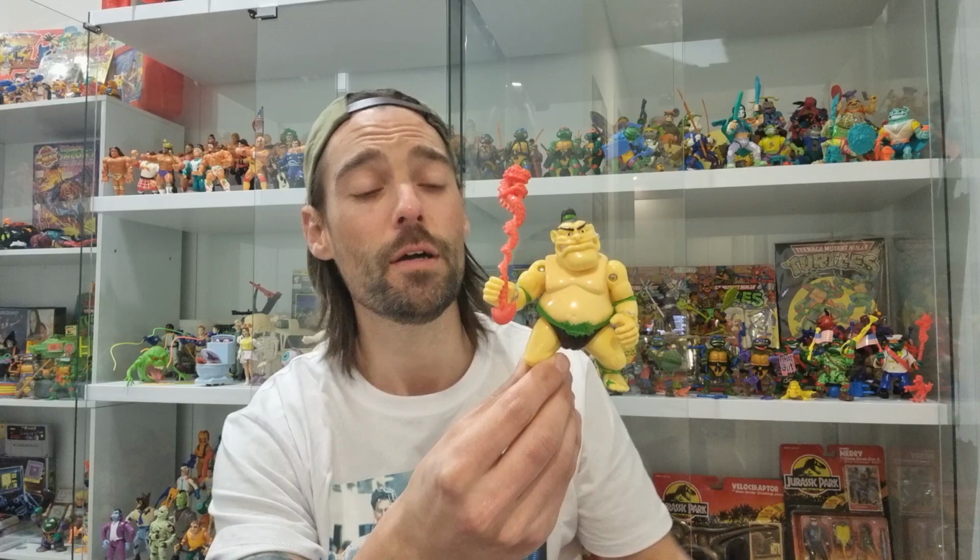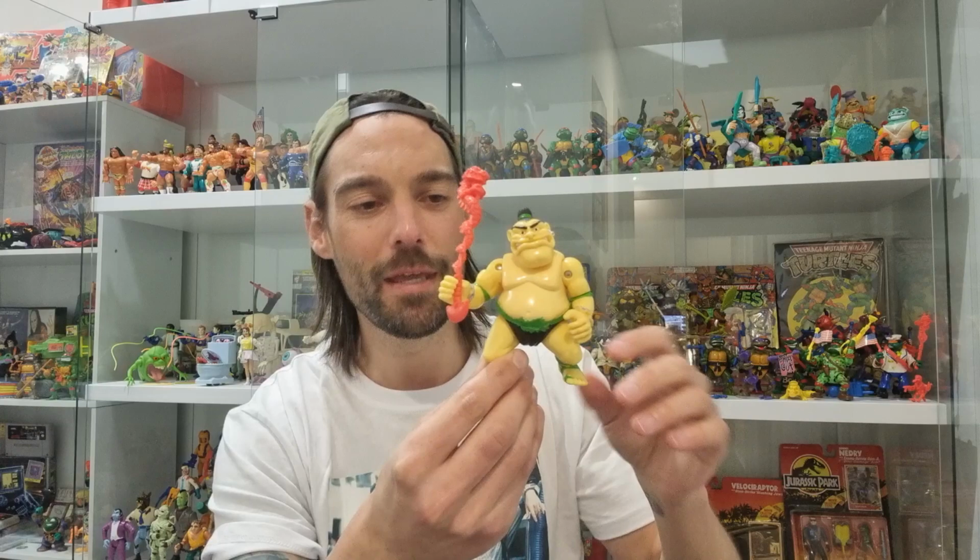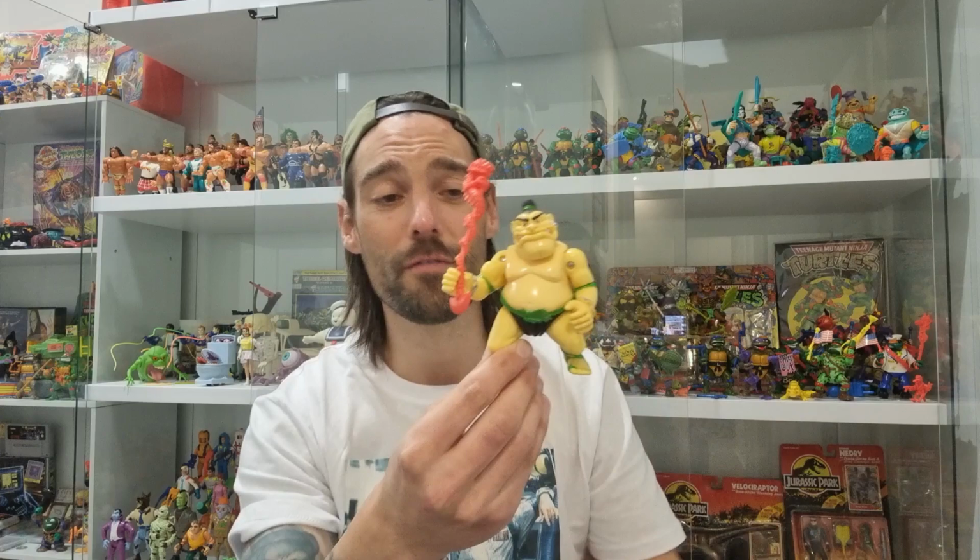When you bust him out, you actually put the stickers on yourself. And I guess one of those things is the stickers were probably applied poorly back in the day by kids, and over time the corners peel and they build up dust and dirt, and it's really hard to find a loose version with all of those stickers. Hence my plan is to try and get my hands on a carded version.